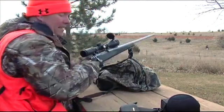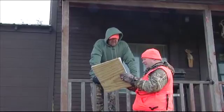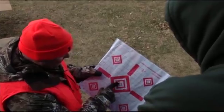That's right on. You don't have to have 40 setups. You can take that blind around your field, put it this way for this wind and this way for this wind, and now with the way blinds are, you can throw them up in 30 seconds and you're good to go.